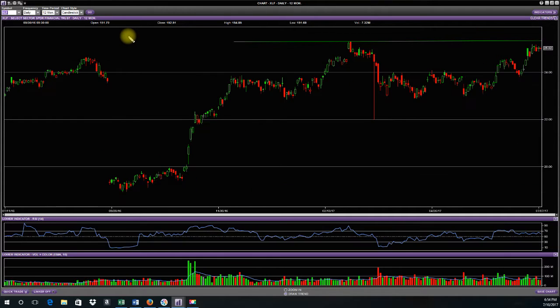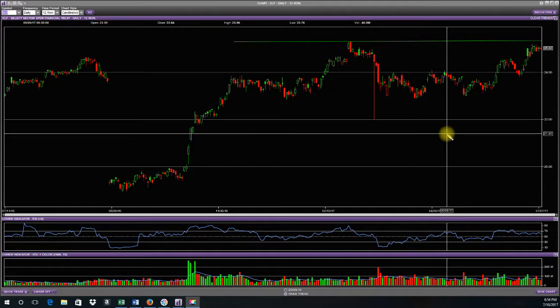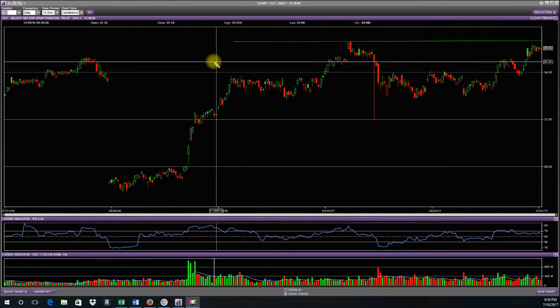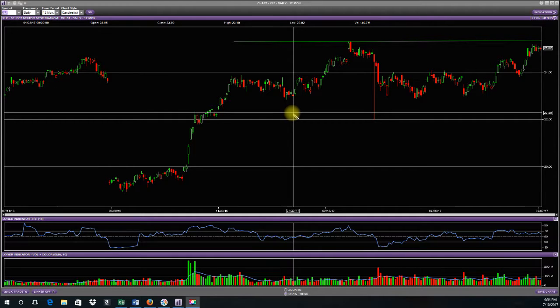All right, let's look at the XLF. Hold on a second, let me figure this out. Okay, sorry about that. So we're looking at the XLF, the daily 12 months. That's the U.S. financial sector ETF.